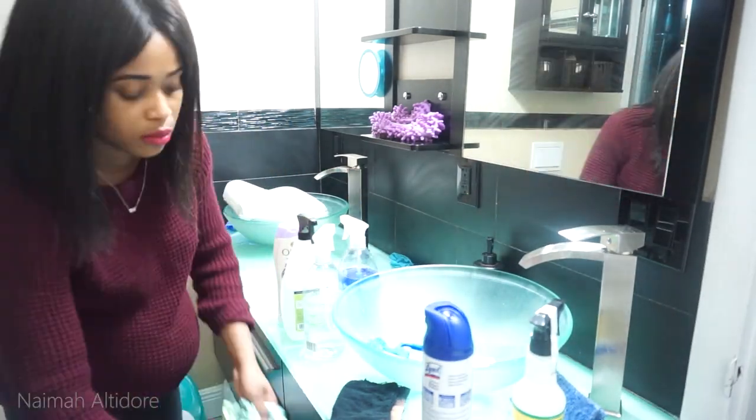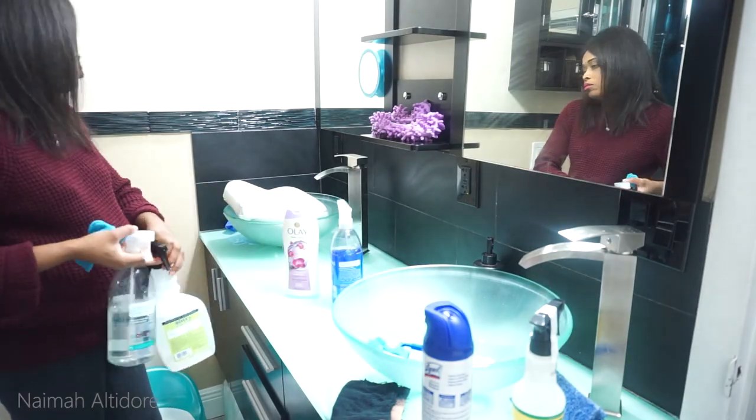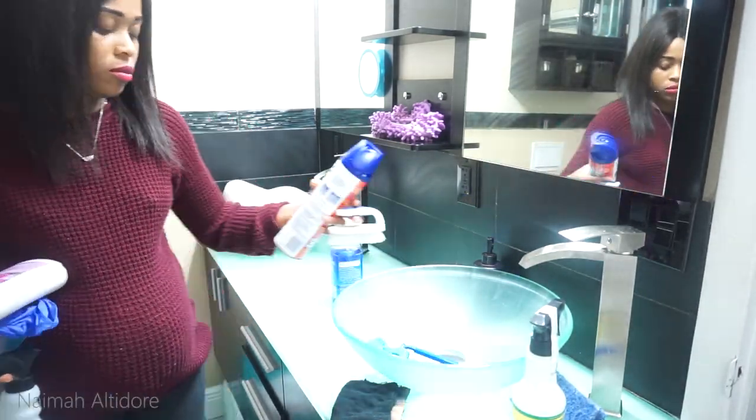So here I'm just clearing off the countertop and putting all the cleaning products back to their proper places.